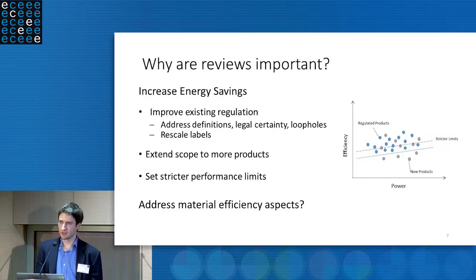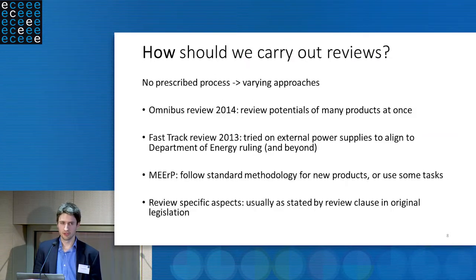And of course, a lot of the questions at the moment are around material efficiency. How can we also address material efficiency in our reviews, particularly for the products which are more energy efficient? Resource efficiency or material efficiency becomes much more relevant because it's a larger part of the environmental impact once your energy efficiency is improved.